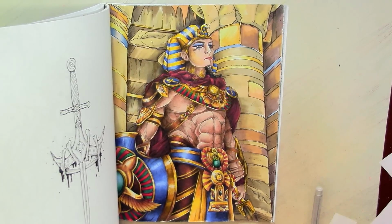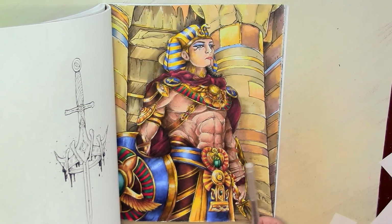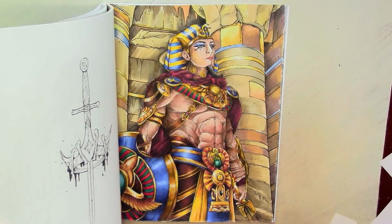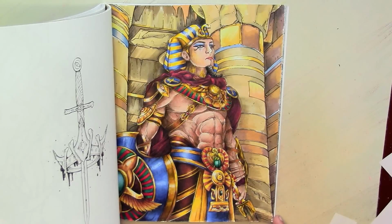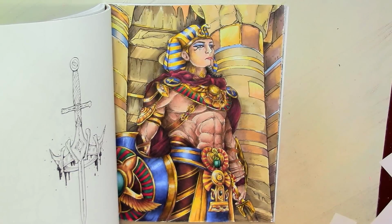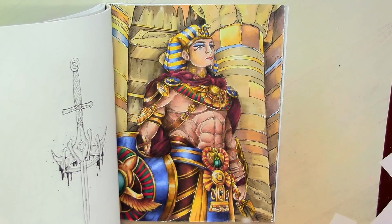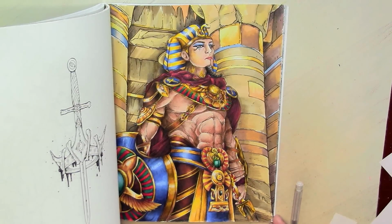Of course, it was challenging to select a color for the skin. I never know how to color skin in these slightly creepy pictures, but I think that in the end everything worked. I'm especially proud of my very shiny gold. Everything I have done with Polychromos pencils.